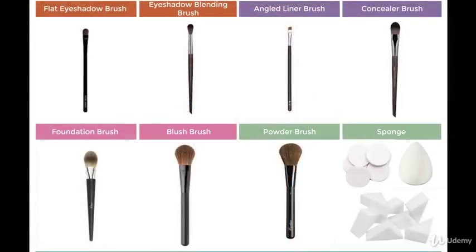Let's start with the basics. Tools. Did you ever buy one of those brush sets and wonder what brushes work best for what products? Here's a list I put together to keep it simple. First, let's go over brushes for the eyes.